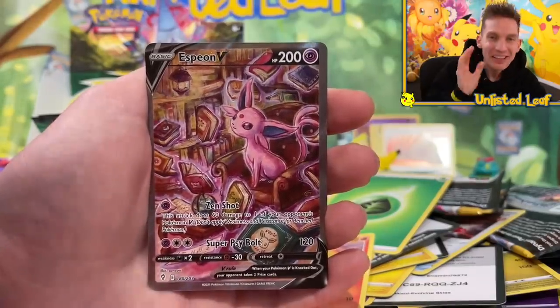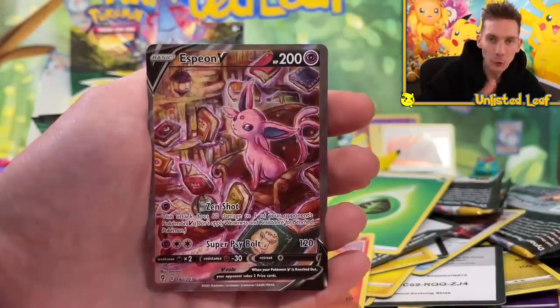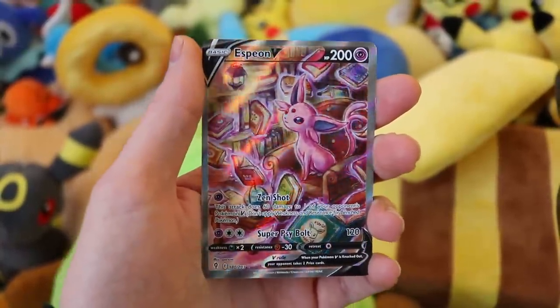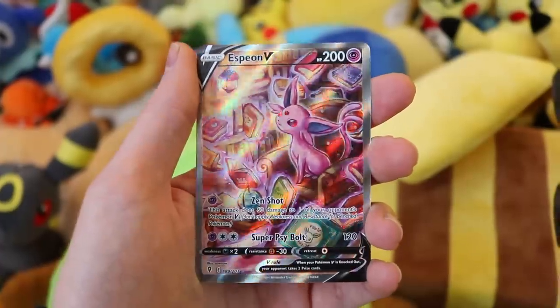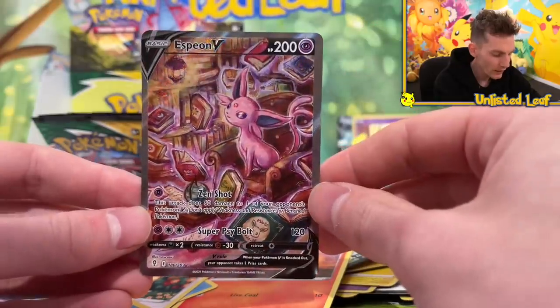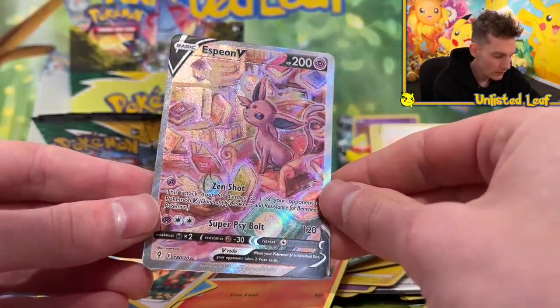Yo, I knew something had to be coming up. Like, this set is too big for them not to put in one ridiculous pull. Bro. Okay, I gotta calm down. It's a little bit miscut, maybe. Like, that's thicker than that, but I don't care. Oh my gosh, this is so cool.